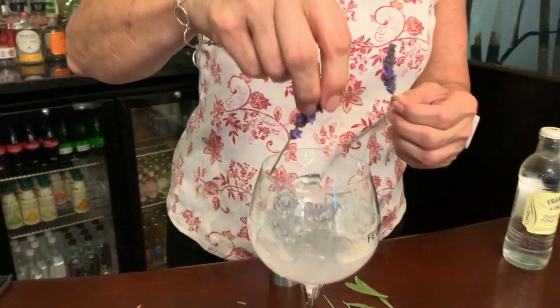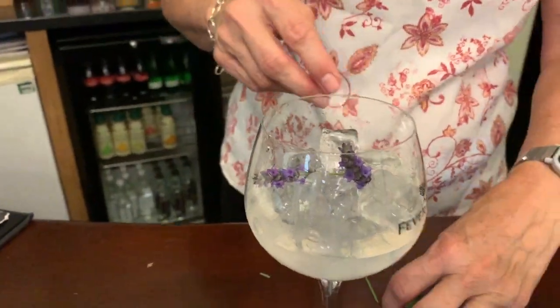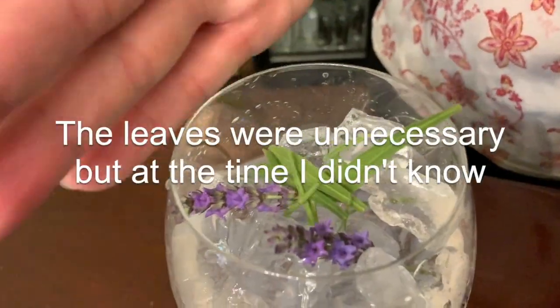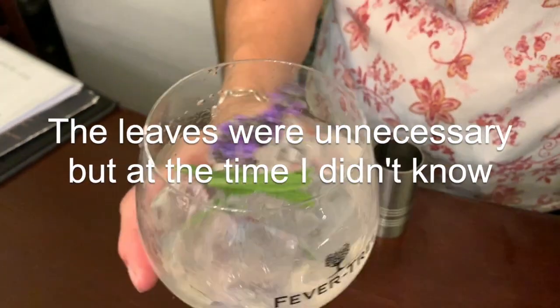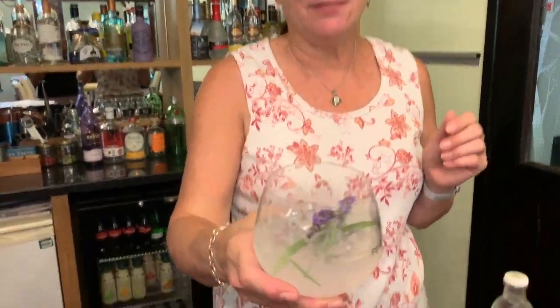Now, what's this? This is lavender I just picked from the garden. Hand-picked lavender. And that? This is lavender. It's just the leaves of the lavender plant. Smells lovely.